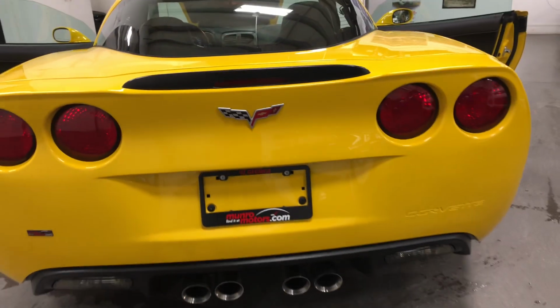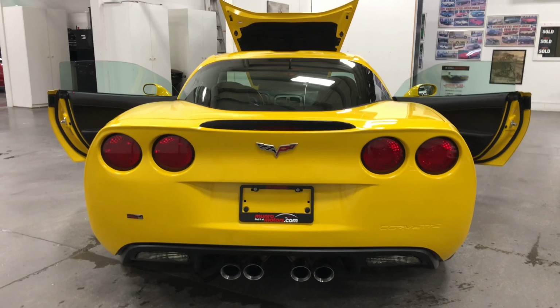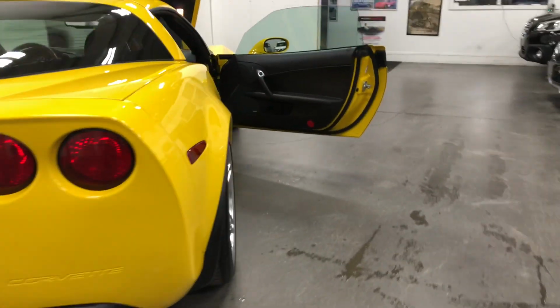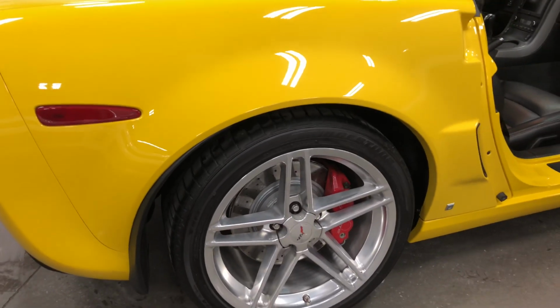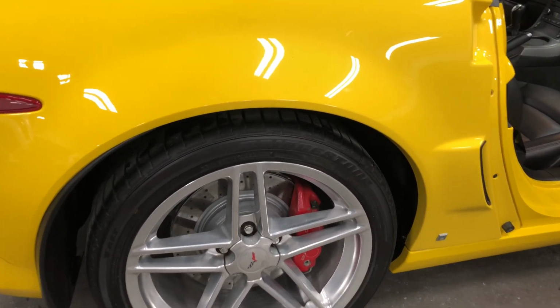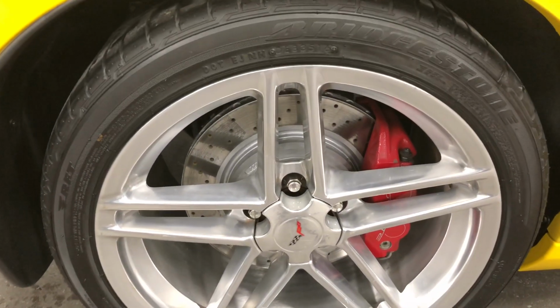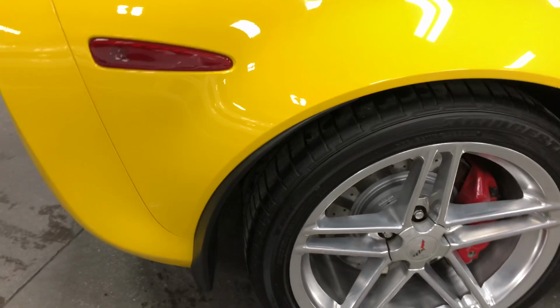It's got the NPP performance exhaust, a nice wide body. It's a magnificent car to drive. I remember when selling these brand new, it was just a thrill to see them come off the truck. Just beautiful. Here's the polished aluminum 5-spoke wheels, the giant size cross-drilled rotors, the beautiful painted calipers, painted red, nice molded mud flaps to cover that extra wide body that you see there.